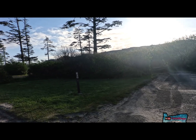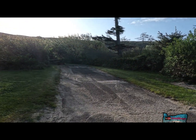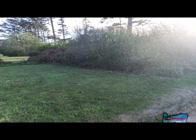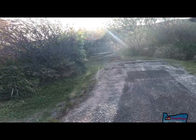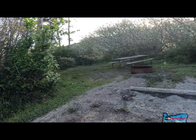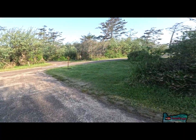B30. See, now this thing sucks because if you go into B30, it looks like you have a spot here for a tent, but your fire is right here and your picnic table is back in here. I mean, I suppose you could do a little tent back there, but yeah.